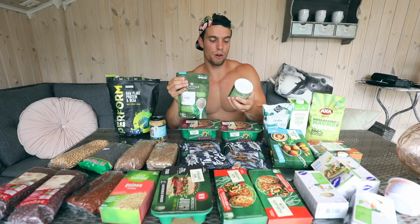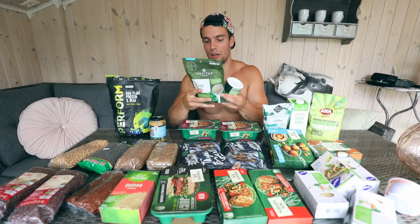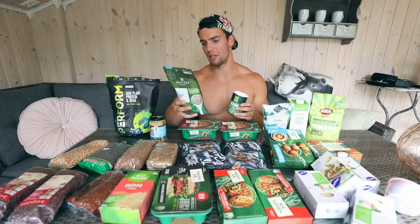As you guys know, omega-3s, omega-6s, it's a great source of so many different things. Iron, calcium, and one tablespoon is like 4 grams of protein. So yeah, very, very high in protein.